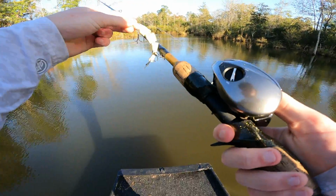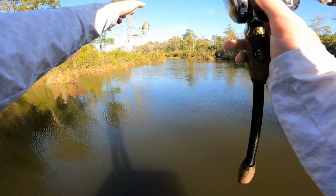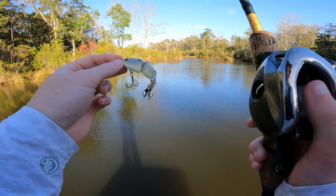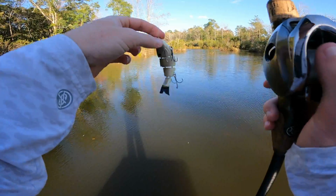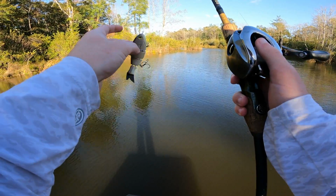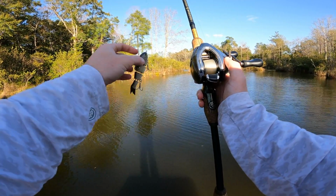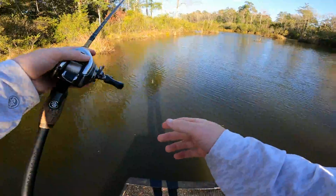All right, so we have our Baby Bull Shad tied up. We got it on a little Gunge Gold go-to, and we got some 17-pound fluorocarbon, which actually makes it a lot harder for these fish to see the line. So that's what I like to throw with this Baby Bull Shad. And this is just the little shad color, you know, simple but yet effective.